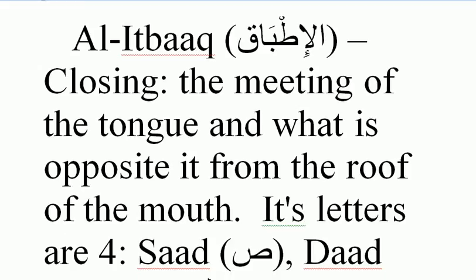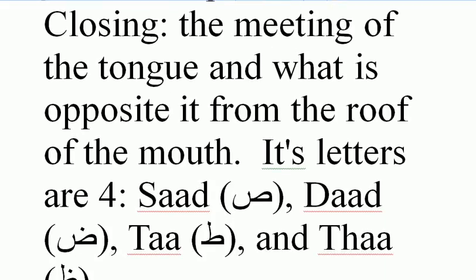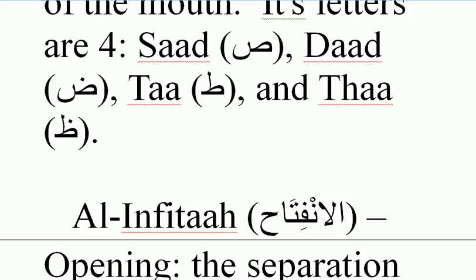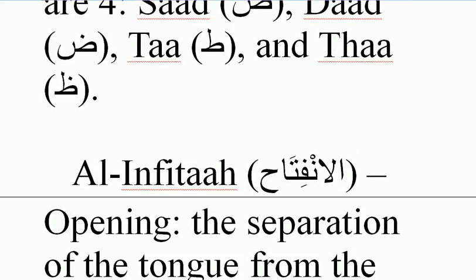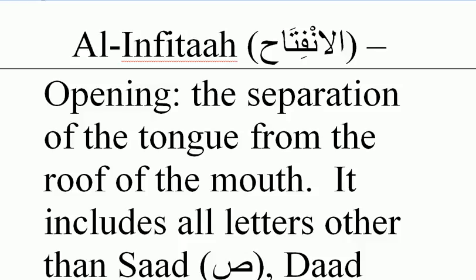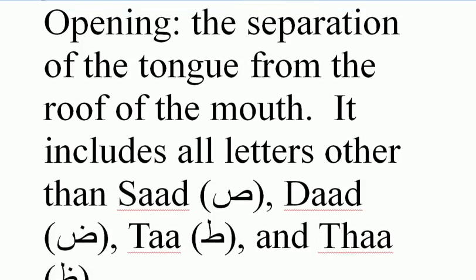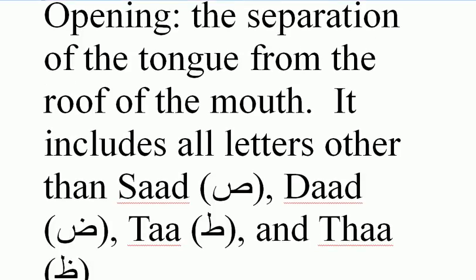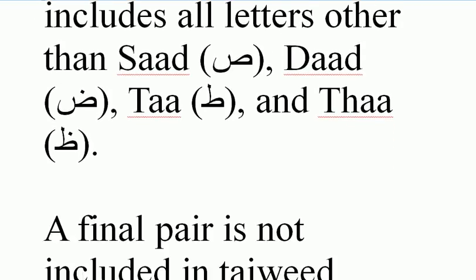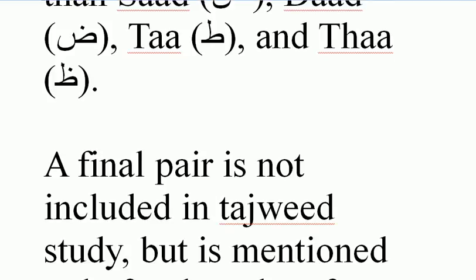Al-itbaq, closing, the meeting of the tongue and what is opposite it from the roof of the mouth. Its letters are four: Sad, Dad, Ta, and Dha. Al-infitah, opening, the separation of the tongue from the roof of the mouth. It includes all letters other than Sad, Dad, Ta, and Dha.